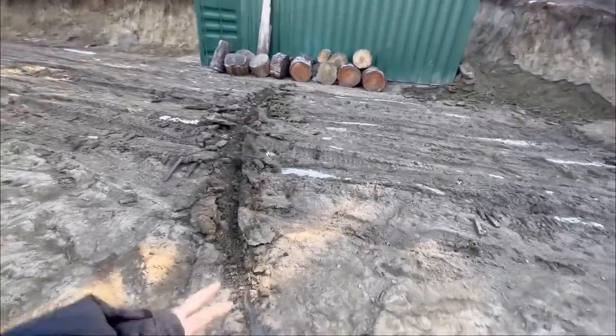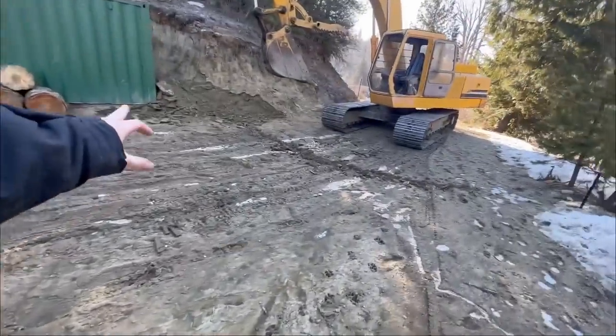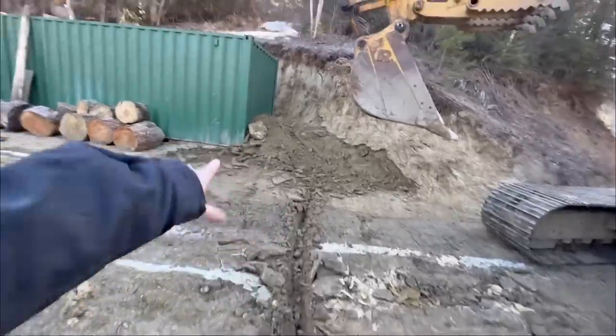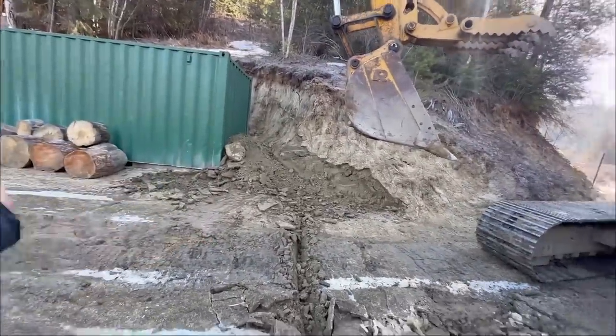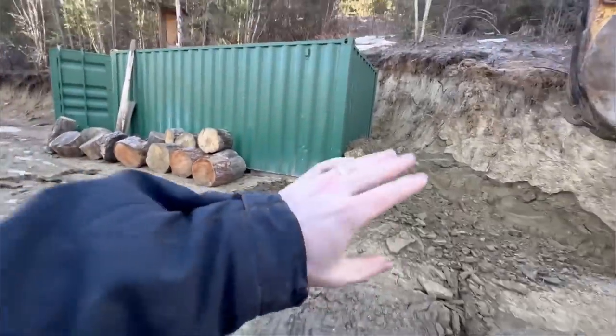Well, we got a few lines scratched in. There's this line there, and then I scratched in this one. I actually think this one's gonna work a little better. This is where a lot of the water was flowing from. It was coming down the mountain, hitting this side of the container, going this way. So I think this line is gonna pick up a lot of that water.